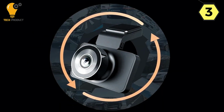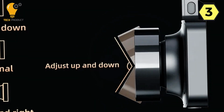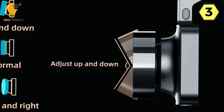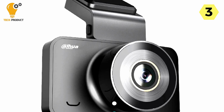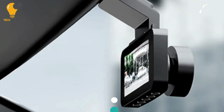In conclusion, the Dahua S5 Dashcam is a technological marvel that brings together clarity, coverage, and control in a sleek package. Elevate your driving safety with the Dahua S5, a powerful ally on the road that captures every detail with precision and ensures a safer and more enjoyable journey.